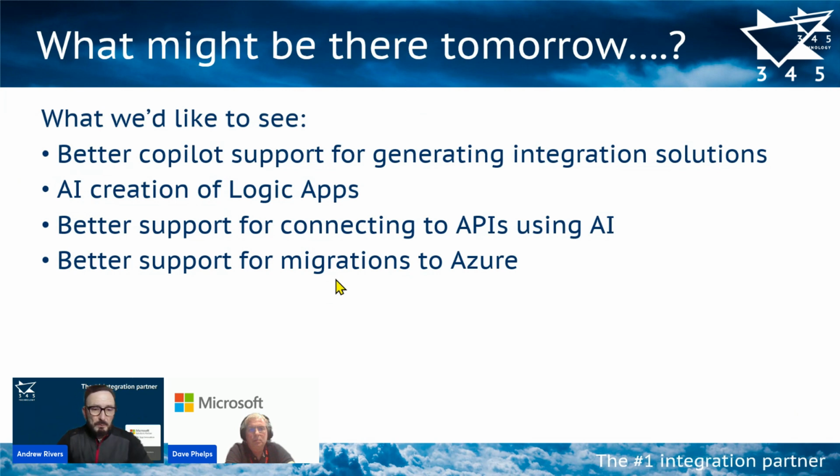I suppose what I've done here, Dave, is just write a bit of a wish list, because time is money. So it would be great if we could have better Copilot support for generating integration solutions, particularly Logic Apps. And also hooking up APIs, so knowing what the spec of an API is, and then being able to write the integrations that then call that. Being able to add APIs into API Management more easily, including the DevOps code for that, and a big one for us is just better support for migrations. So that's our kind of wish list. But if that's our wish list, what's there already, and is anything else just around the corner?